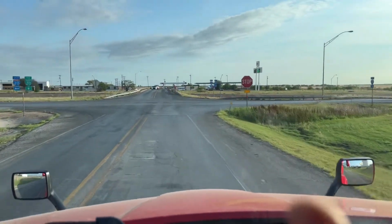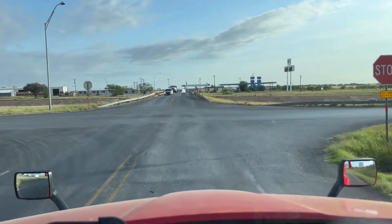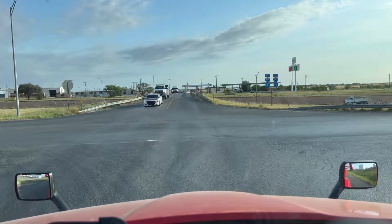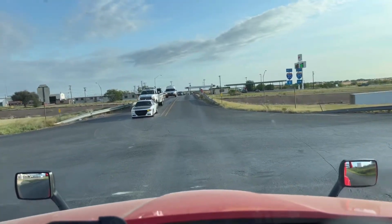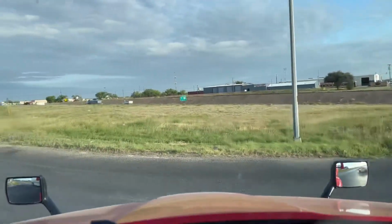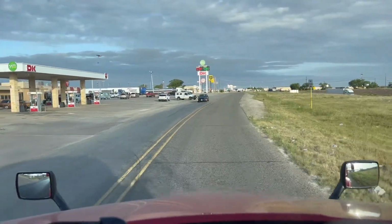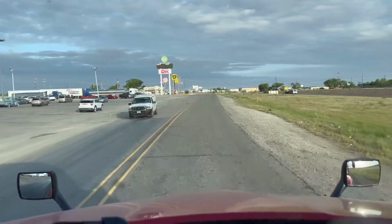Always with this problem. All right. I get to go first. Yay! Sweet ride, homie. All right. Everything's attacking me right now. Got a little bit of cloud cover today.